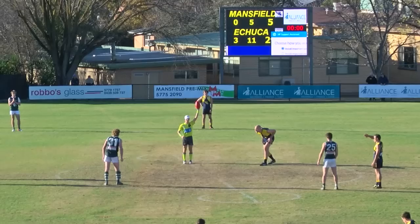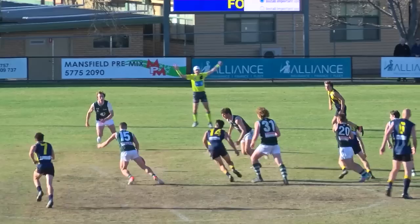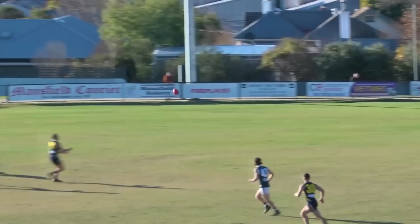All right, start of the third quarter here at Recreation Reserve. Thank you, Paul. And the umpire throws the ball aloft in the middle of the ground. Brown, lovely tap out to Sheehan. He's bundled off the ball, though. Clingham picks it up for the Eagles. He's tackled immediately. Handball is fired out by Echuca. Foster gets the ball going forward for the Eagles.